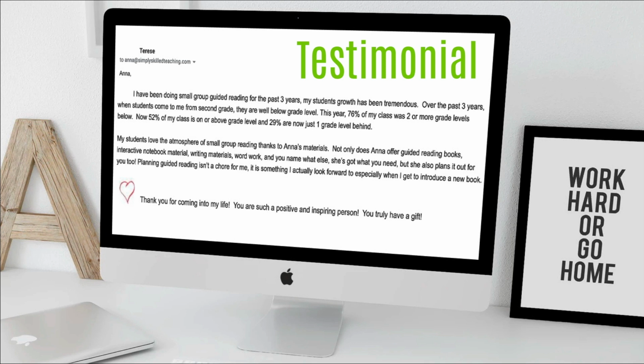Then she says, my students love the atmosphere of small group reading thanks to Anna's material. Not only does Anna offer guided reading books and interactive notebook materials and writing materials, word work, and you name what else, she's got what you need, but she also plans it out for you too. Planning guided reading isn't a chore for me. It is something I actually look forward to, especially when I get to introduce a new book. And then she says, thank you for coming into my life.